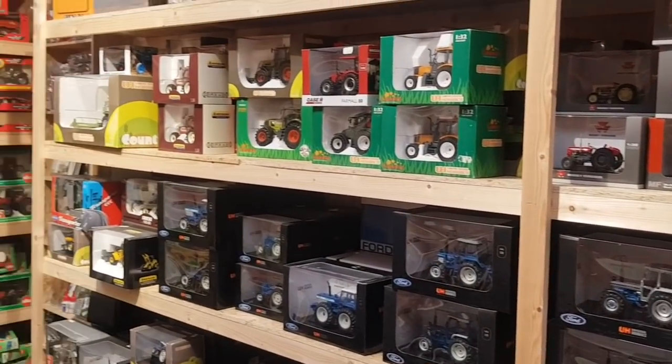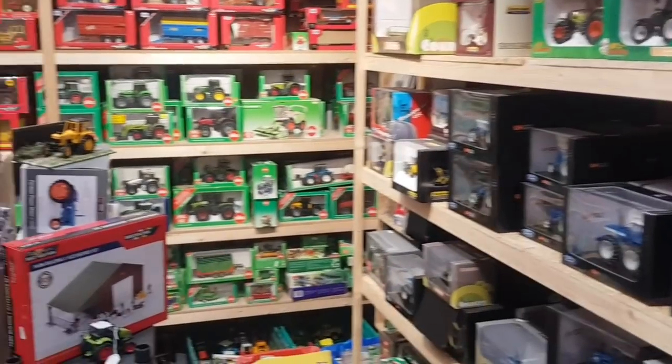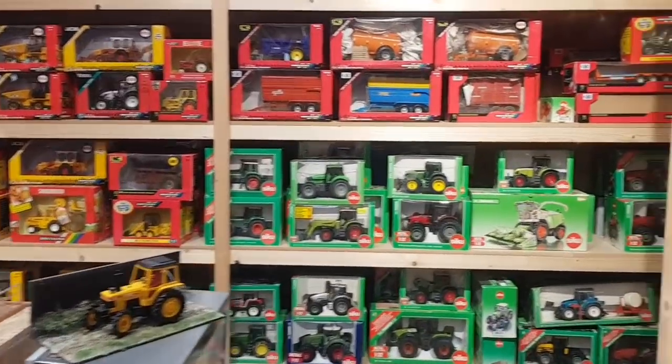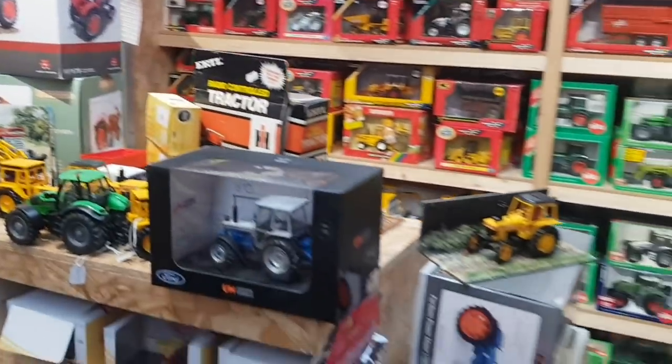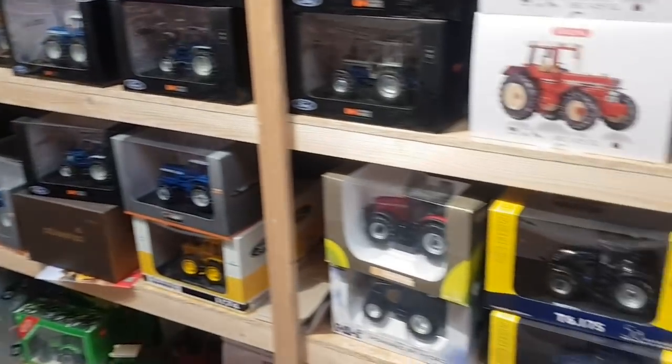So as you've seen there, Daniel took a really nice cinematic video there. There's a lot to take in. He didn't do a video on every single model, but he gave a nice overall of the models on the shelf. And if you wanted, you could pause it if you like to see a model.